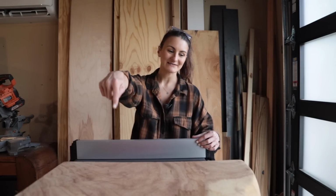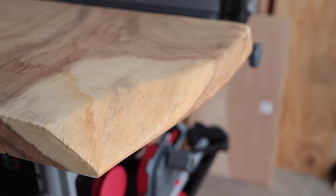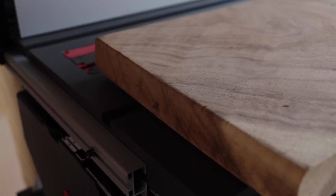I am going to cut this slab down to size. Now, because one edge of the slab is a live edge, I'm not going to be running that against the fence. Instead, I'm going to be running the edge that is already straight against the fence for a much safer cut. So I'm going to cut my slab down to the final width and length that I want, and then we're going to move on to the next step. Let's get started.